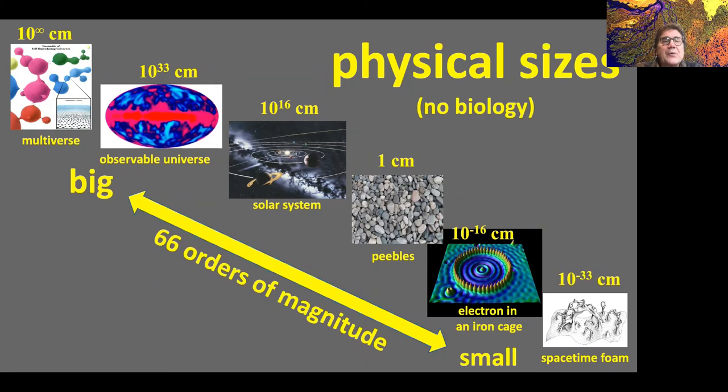But on the largest scale, the universe doesn't look like it's fractal. It does look like it's homogeneous, and there is no structure on scales much larger than the size of the observable universe. On the small scale, I don't know what it means to have space-time foam that is fractal. I haven't thought about that.